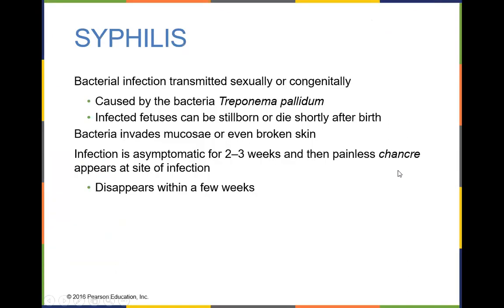Now the third bacterial STD is syphilis. And this is the killer. Syphilis comes in three stages.